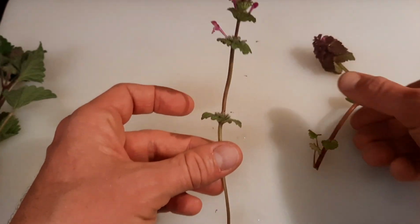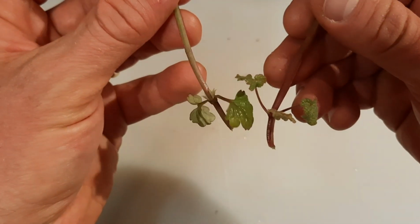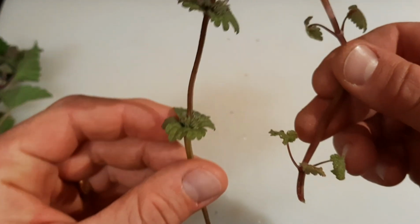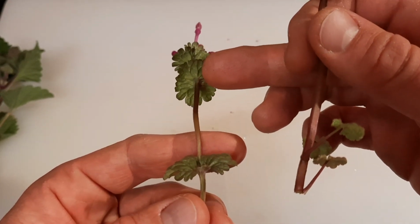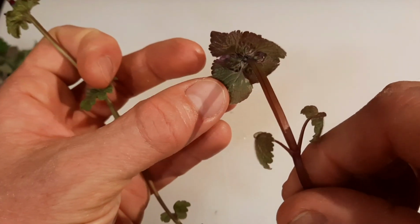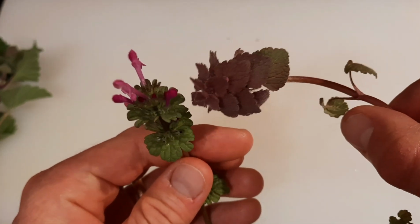But these two, I could see why people would get them mixed up, especially when you compare the two lower leaves, or leaves lower down, as Henbit gets the leaves further up the stalk. They become much more clasping, wrapped around the stalk completely, whereas the purple dead nettle leaves still keep stalks even going up.